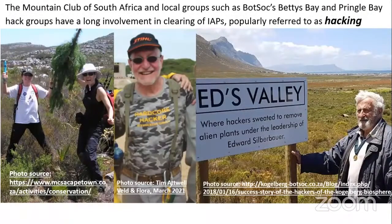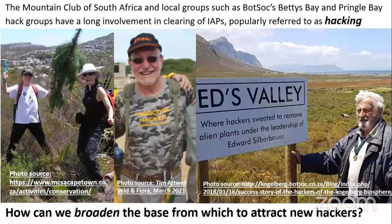Now, there have been small groups of dedicated volunteers clearing invasive alien plants for decades. And as you can see here, some of the most hardcore and determined of these are BotSoc members. But unfortunately, these groups are too few and far between. And so the central question that we're faced with is how can we broaden the base from which to attract new volunteers for controlling invasive aliens, kind of affectionately known as hackers.